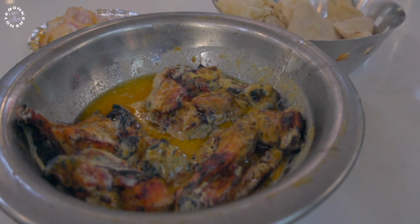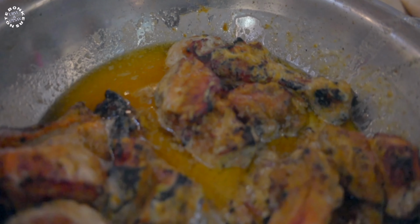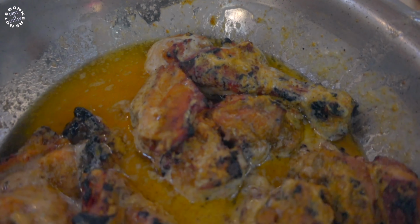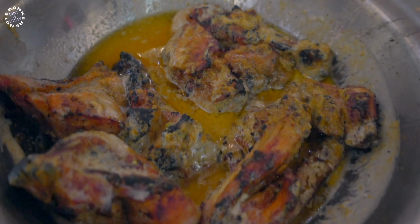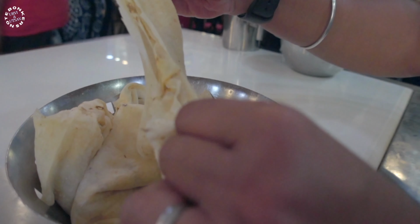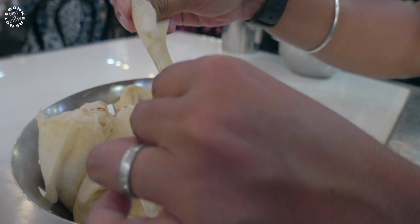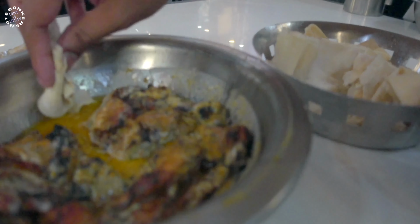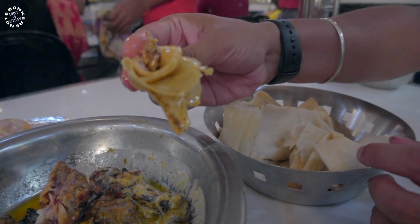The butter chicken is right in front of us and we could see it's oozing with so much butter. Let's dig in. So we are here in Aslam's Chicken and we have ordered a butter chicken along with some Rumali roti. I'll just get started with this. Look at that Rumali roti, it's so soft and delicate. Now let me take some of it and dip it in the clarified butter of the butter chicken.